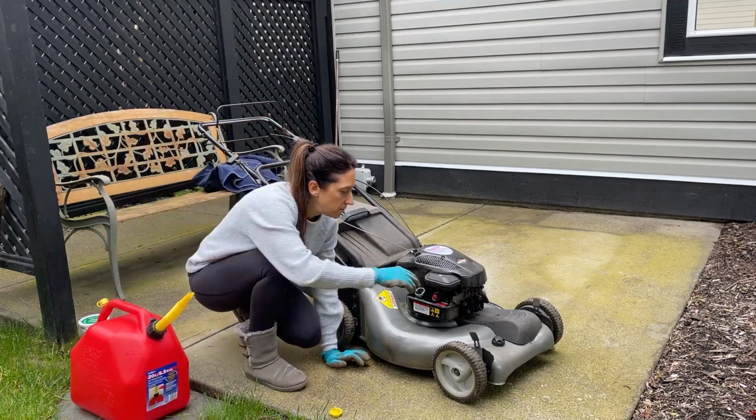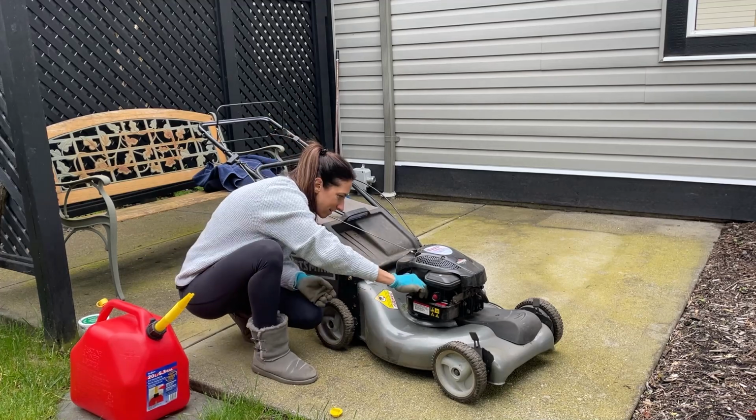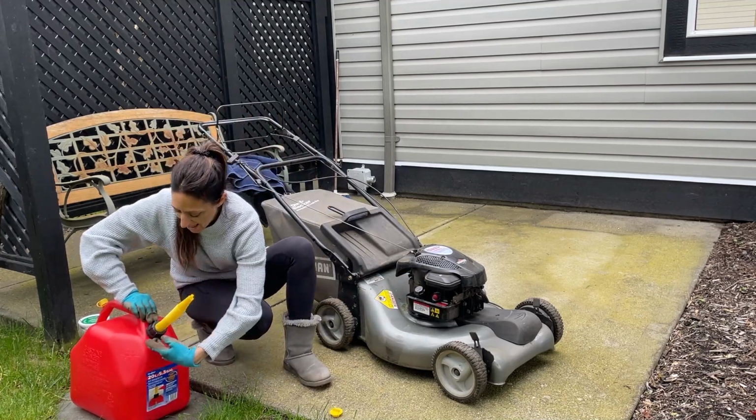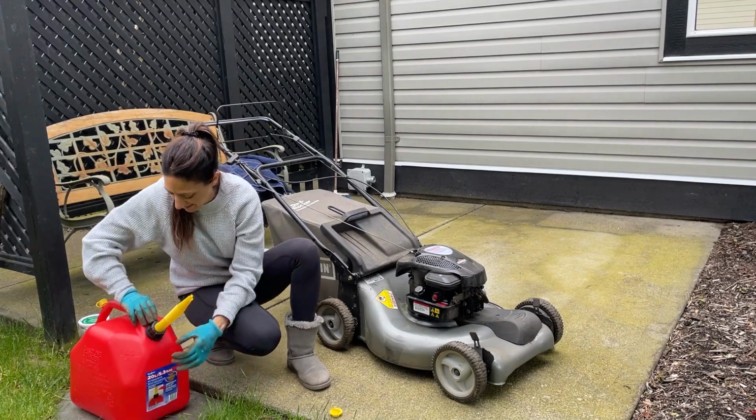This gas can though is so awkward to pour from. It is big and it's half full, so it's kind of heavy and I just find it so awkward. And then I somehow got my glove caught in the cap when I was putting it back on. Oh my goodness, it's a day.